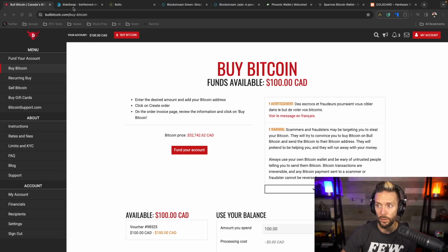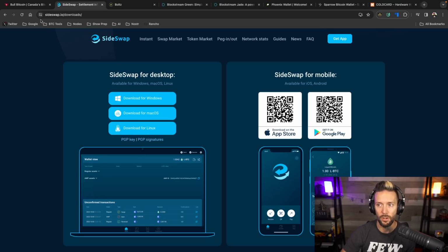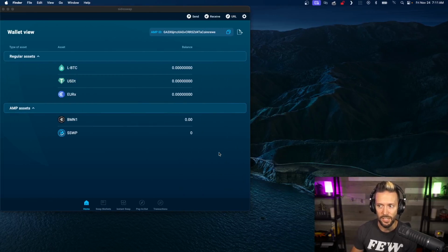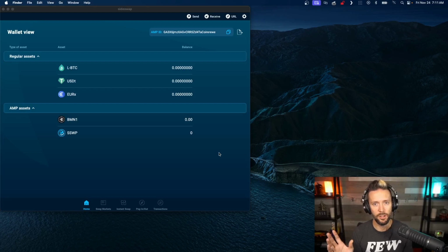How are we going to do that? We're going to do that with something called Sideswap, and I've got it on my desktop right here. I'll pop over to it really quick. So this is Sideswap. I prefer the interface when I am sitting on my mobile, but for the time being, this will work just fine.